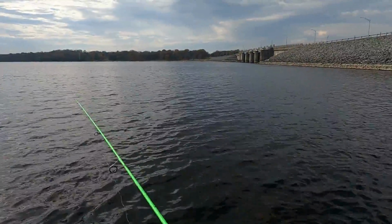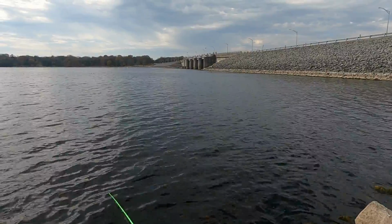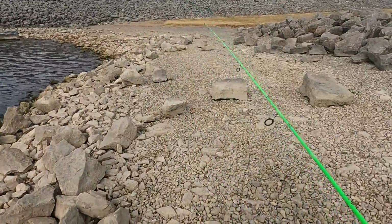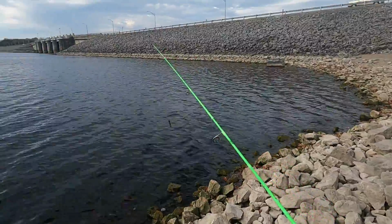I'll watch out for my other line though. Keep an eyeball on the bobber while I slowly reel in this. Soon we'll probably stumble across some yellow bass today, but I have no idea if we will for sure. We'll see.